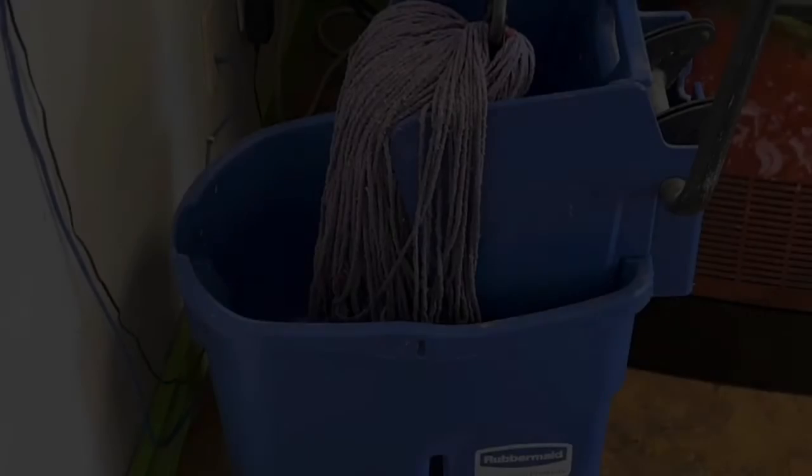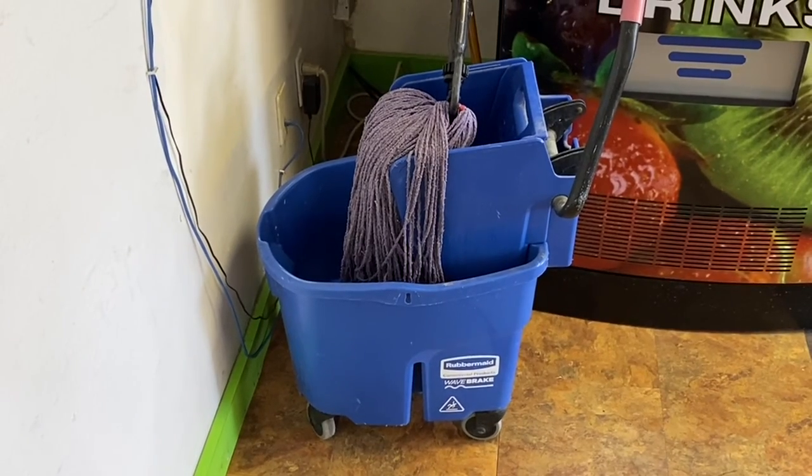Bullet point number 3 are mop buckets. We cannot empty them into the street anymore because they'll empty into the drain and then eventually into the riverbed and then into the ocean. So that's a mop bucket.